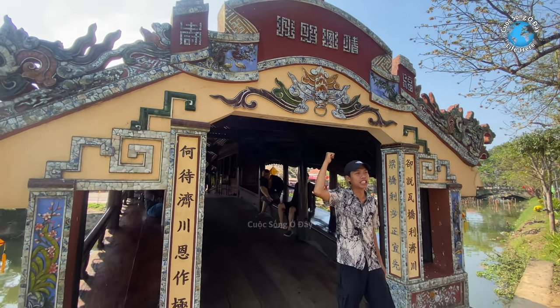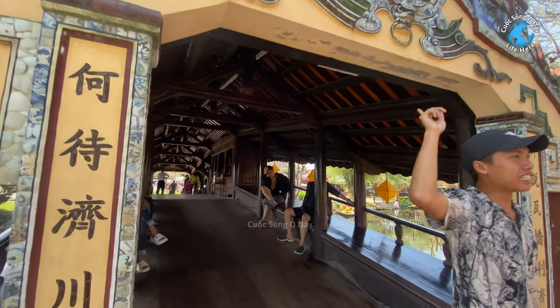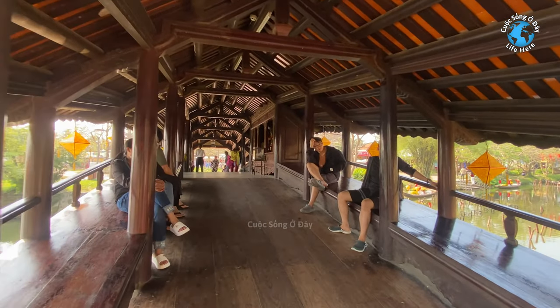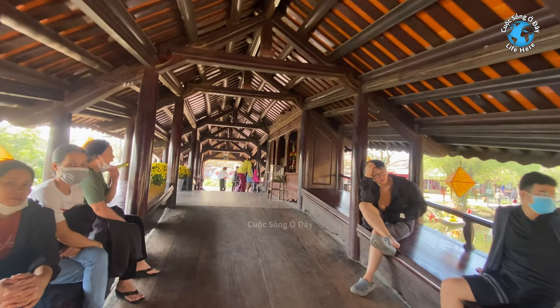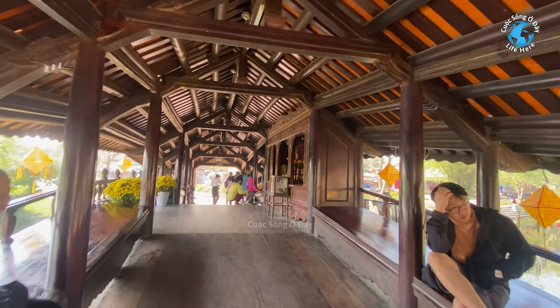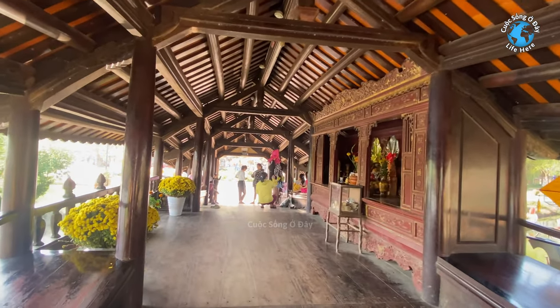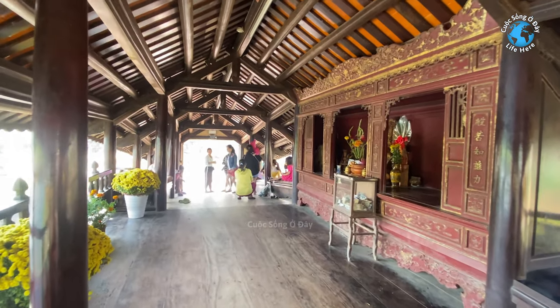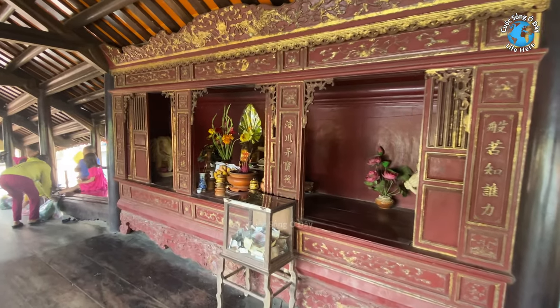Confucianism came from China. That is the bat. The bat, right? How do you pronounce the bat in Chinese? Beautiful, right? And happiness is also fortune. Beautiful and fortune. The bat here represents happiness. You will see a lot of bats in China.